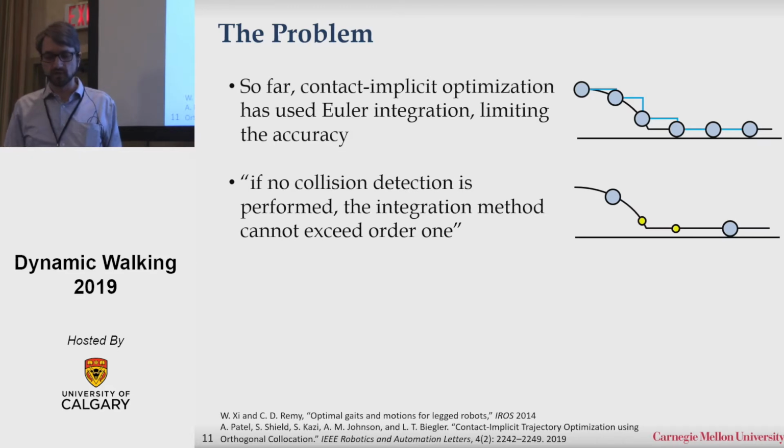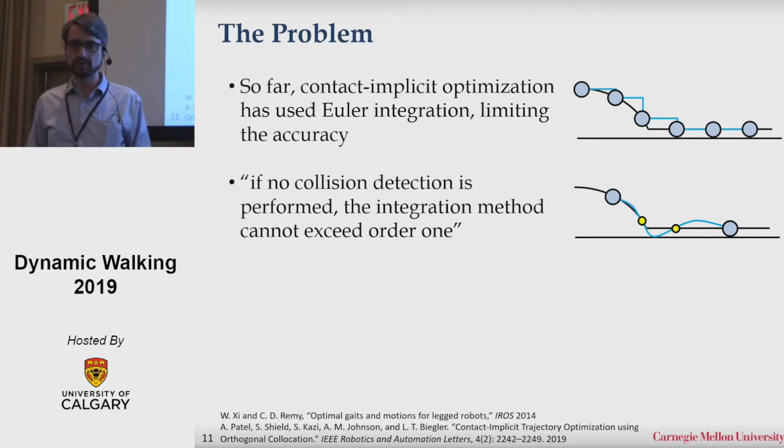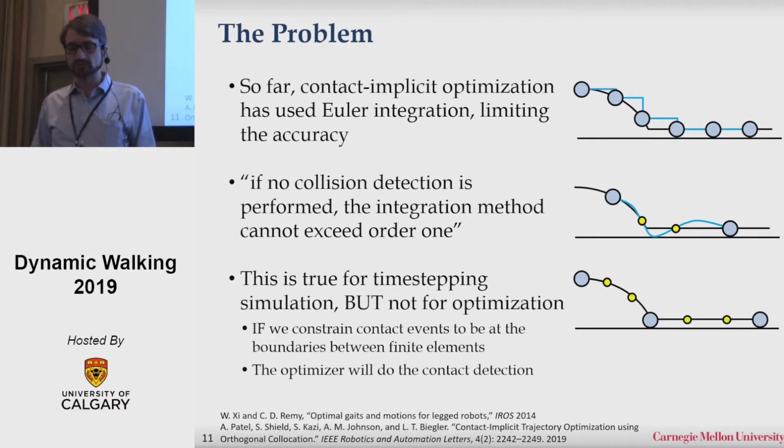In fact, here's a quote: if no collision detection is performed, the integration method cannot exceed order 1. The intuition here is, let's say I'm trying to fit a higher order curve, like a cubic or higher order polynomial, to something that's either non-smooth or even discontinuous. Trying to fit a smooth curve to something that's not smooth is going to be very hard. This idea that we can only use first-order integration is actually true for simulation. If you're using this kind of method for simulation, it's called time stepping. It has to be first order, but it's not true for optimization.